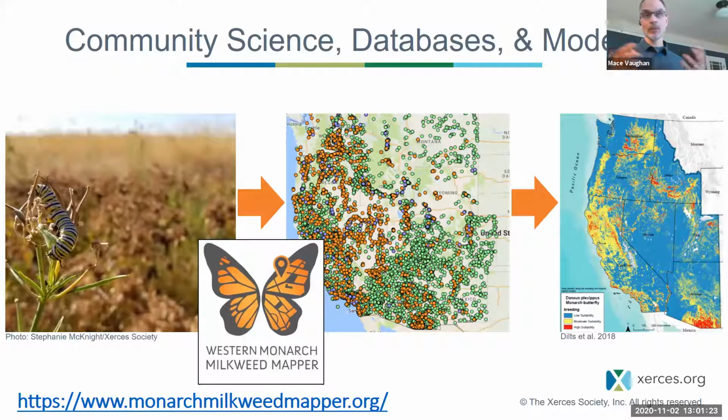We've been taking that data and working with colleagues at places like the University of Nevada, Reno, to develop models and maps that help us target where there is the best potential for high quality monarch habitat throughout the Western range. We can then work with agencies like the Natural Resources Conservation Service, the Forest Service, the Bureau of Land Management, or even homeowners to make decisions about where to target resources to put great habitat on the ground.